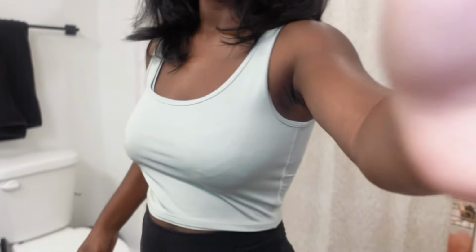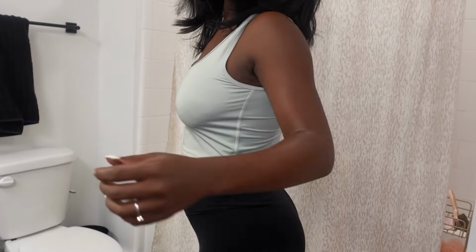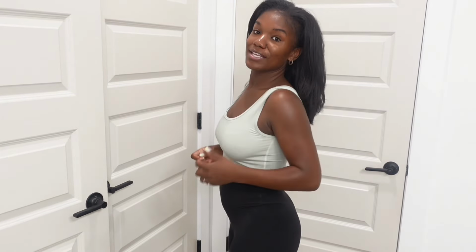But like I said, what I'm wearing, y'all, I'm just wearing something comfortable and cute. I'm wearing this nursing bra. This is actually a nursing and pumping bra from Larkin. Y'all, look at the stretch on this. You wouldn't even know that it's a bra.